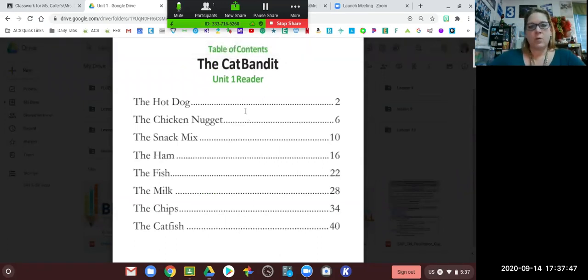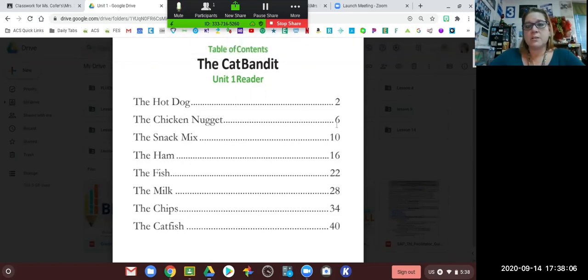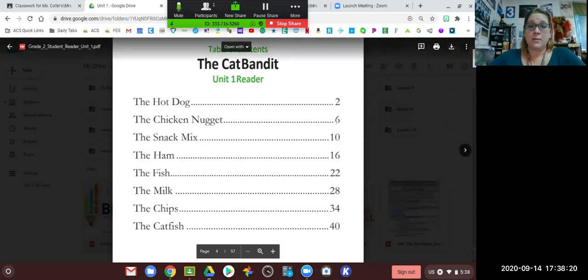Do you see how we have the title of the chapter, and it tells us what page the chapter starts on? So The Hot Dog is our first chapter, and it starts on page 2. It starts on page 2. And the next chapter, The Chicken Nugget, starts on page 6. So I know that the hot dog is going to be on pages 2, 3, 4, and 5. 4 pages long because the next chapter starts on page 6.